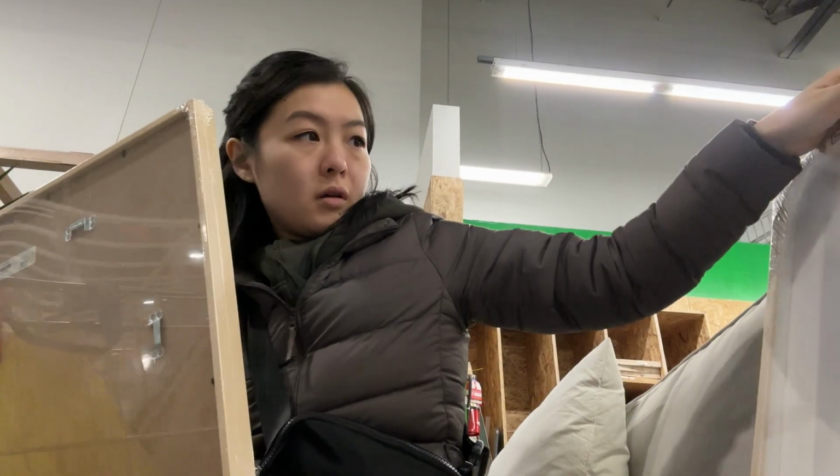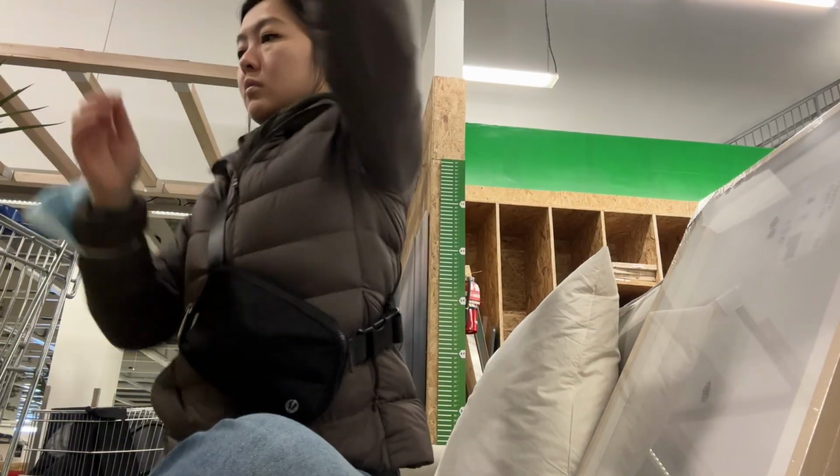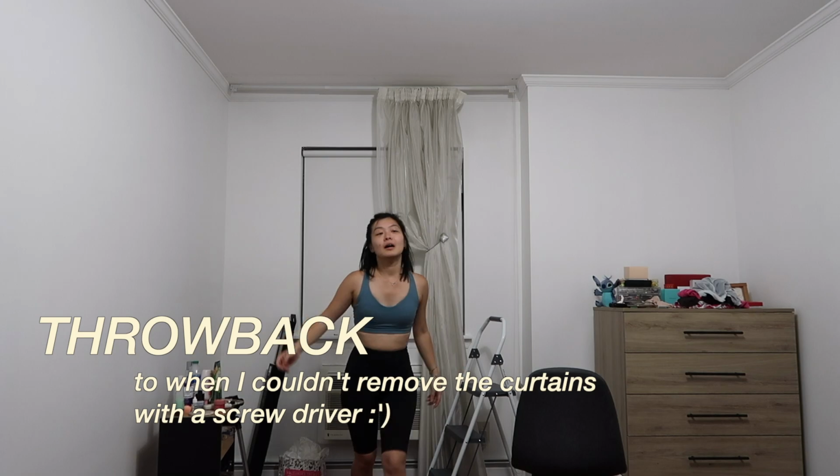Went to IKEA. I bought a picture frame. I felt like this room lacked some sort of visual. I don't really like hanging things on the wall. I think I just don't like ruining the wall. Time to remove our curtains 7 months later. So I had to borrow my dad's drill to basically unscrew the screws, which happened in January of 2023. Don't know why it took so long. I just kept forgetting, but the space is so much brighter and so much neater and modern, which is what I'm trying to go for.